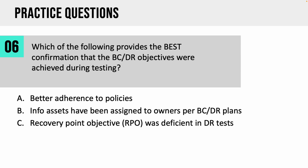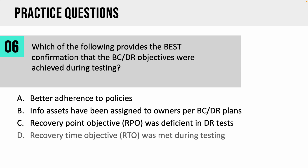It's important to watch those adjectives and adverbs and verbs. And then we see the last one, recovery time objective was met during testing. There's two here we can cross out right away. I want you to give me two definitely wrong answers. So we need confirmation that our BCDR objectives were achieved during testing. That's the key, right? Remember, with that read strategy, we're identifying what they're asking. So they're asking us for confirmation that our objectives were met during testing.